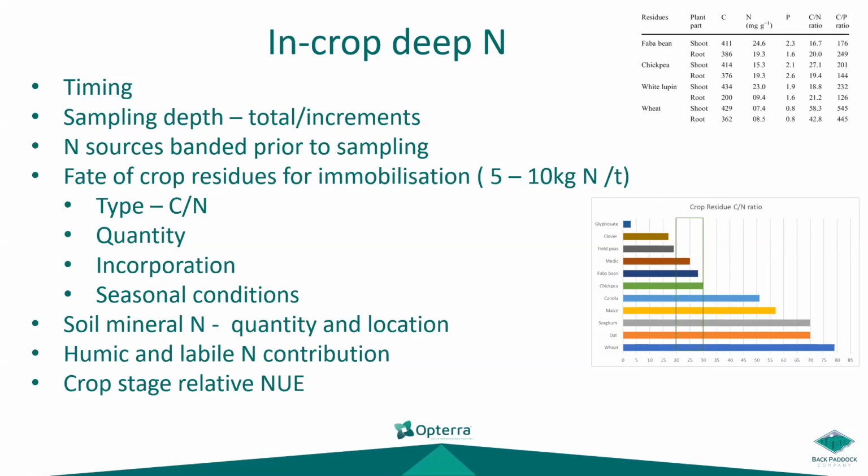So in looking at deep in-crop N, there's a few things that we need to consider if we're still going to do this. And some of those include timing. When are you going to do it? Because that really does influence some of the decisions you're going to have to make about, one, the efficiency with which that nitrogen will be used, and two, whether you need to include some charge against the soil or some credit against the soil as it comes up when you're doing the calculations for the nitrogen the crop has already got in it at the time that you sample.